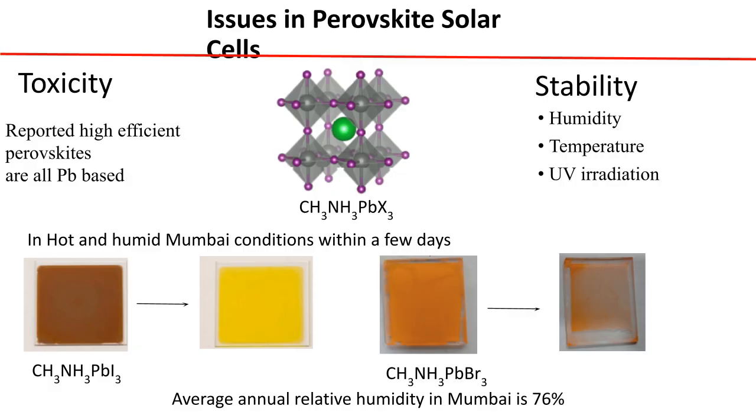Even silicon solar cells have lead, in the soldering of the silicon solar cells, but the lead present in silicon solar cells is in the form of metallic lead. Metallic lead is not soluble in water and it's not toxic, but here the lead is present as lead 2+, which makes it water soluble and toxic.